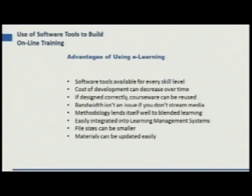Cost of development decreases over time. Yes, it's very expensive up front if you want to buy a good software package. If you need to skill somebody up to do that, it costs money and it costs time. But over time, that cost will decrease, because that person will be producing more and more e-learning as they go along. So your cost of ownership goes way down.